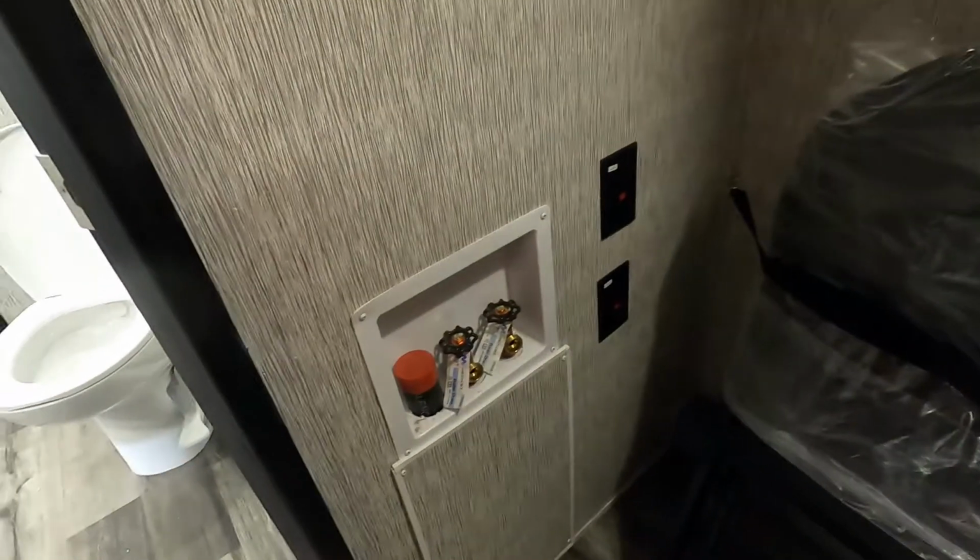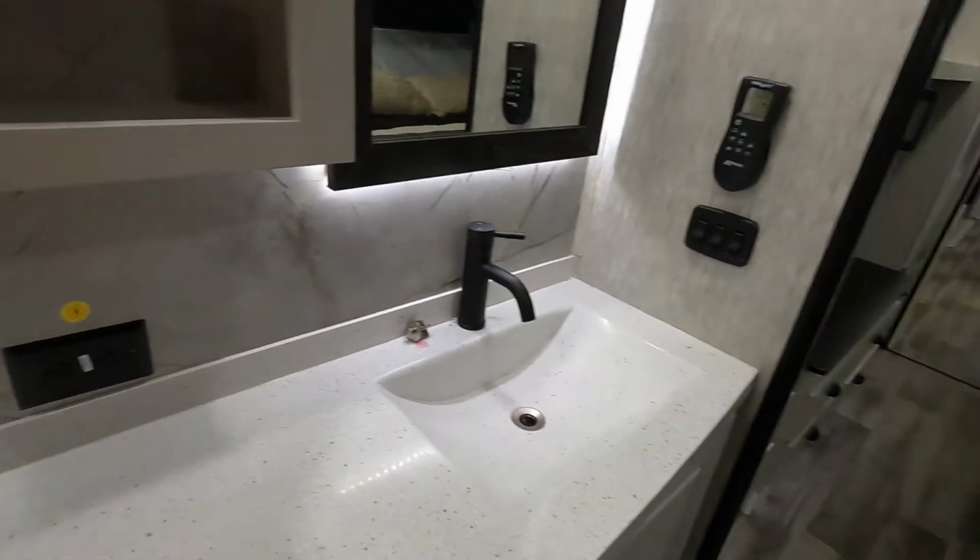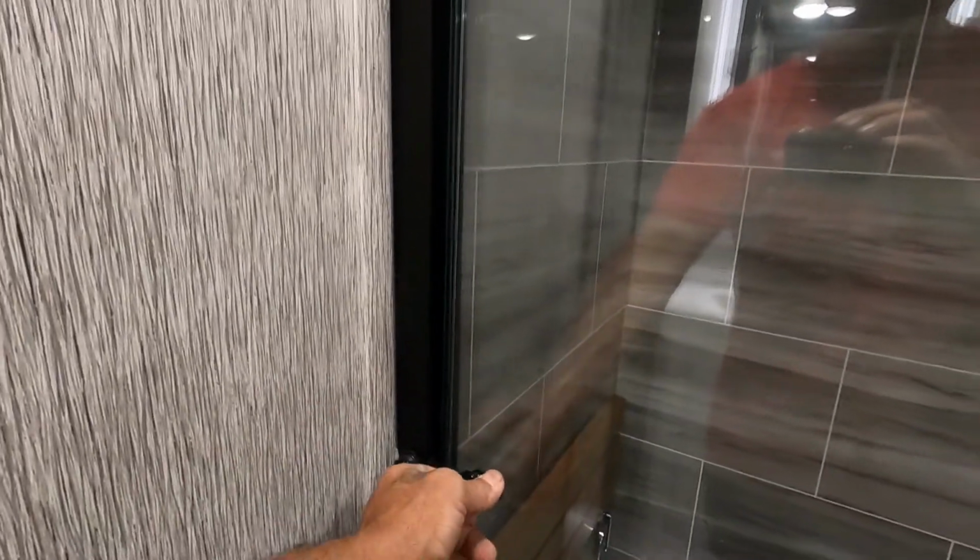Side here is your extra chairs for your dining room area. All prepped for a washer and dryer. And a huge closet. That about covers everything on the inside. I did want to show you, make sure your shower doors are snapped open for travel. Nice and secure.